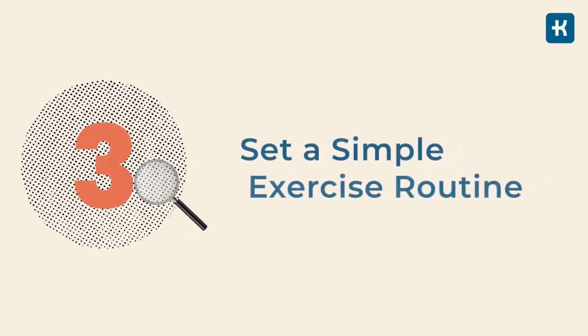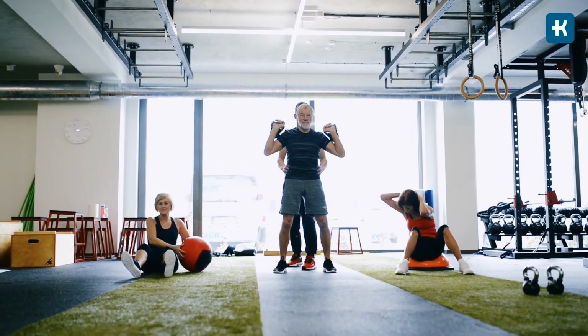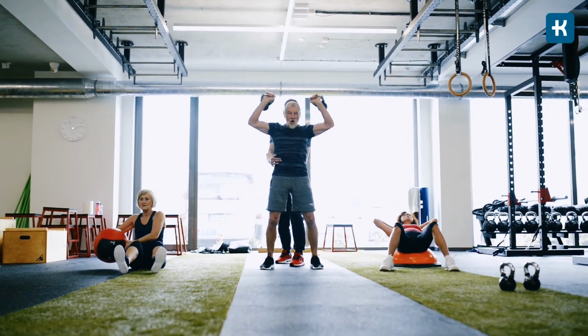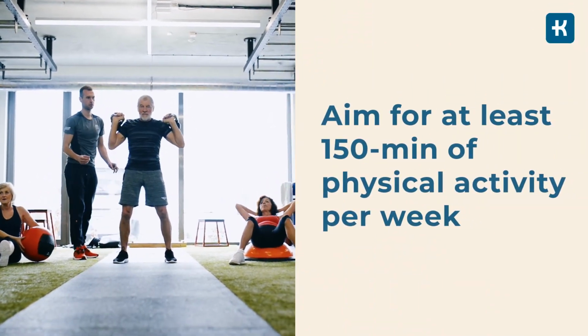Tip number 3, set a simple exercise routine. We all hear it online or on TV, and we know it's necessary to exercise, and that's because physical activity can reduce your risk of developing many chronic illnesses. Regular exercise is also one of your most powerful tools for reversing prediabetes. You should aim for at least 150 minutes of physical activity per week. And I know that 150 minutes may sound like a lot, but you don't have to do it all at once. It could be 30 minutes a day, 5 days a week.